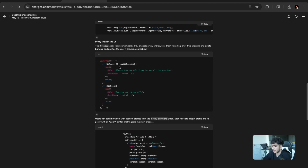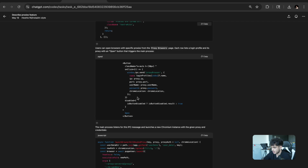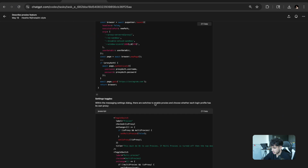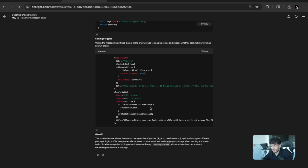Talks about how it's being applied on the UI side of things. See the IPC message. So this switches to enable proxies and choose whether each login profile has its own proxy. So it's actually able to explain how proxies are being used on a per task, per profile basis. So the explanation is just great. Overall, the proxy feature allows users to manage their proxies, assign different proxies per login, test proxy via separate browser windows, and toggle proxy usage when running automated tasks. It got everything perfectly right.